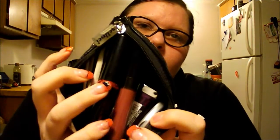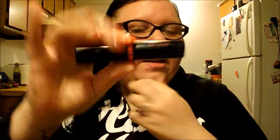I love this. And inside, I have my little Revlon. This looks like a lipstick, but actually, it's a brush. It's not the softest brush, but it's really nice. It's small and compact to keep in my makeup bag in my purse, so have that. Then I have an e.l.f. Studio Gloss, which is really, really pretty.